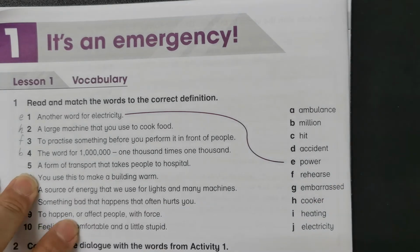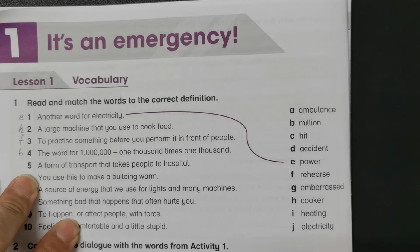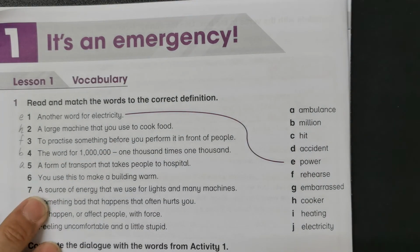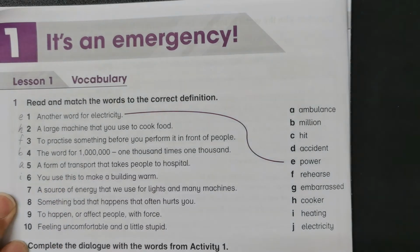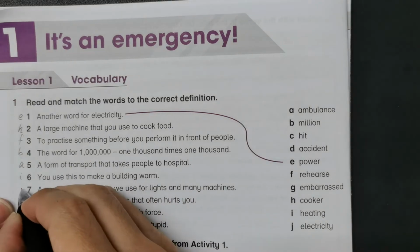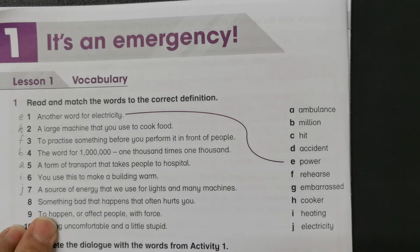So number 5, a form of transport that takes people to hospital. So it's called ambulance. So A. 6, you use this to make a building warm. So it's called heating, I. And then number 7, a source of energy that we use for lights and many machines. So it's electricity, J. Number 8, something bad that happens that often hurts you. So it's called accident.